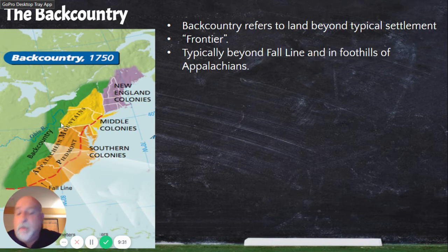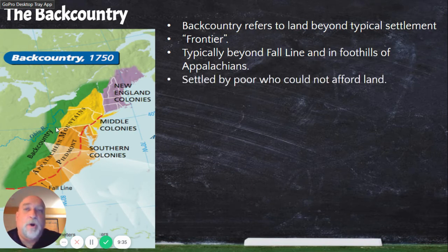And the people who are going to go live here are going to be poor. They can't afford land. So settlers arrive in North Carolina or South Carolina or Virginia, and they can't buy their own land or be given land for whatever reason. Their really only option is to keep moving westward until they can find a piece of land to call their own. And one group that we know for sure is really big in the back country are the Scots-Irish.